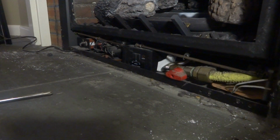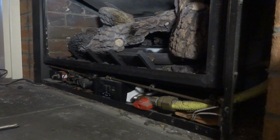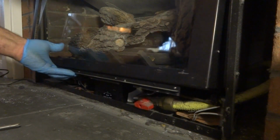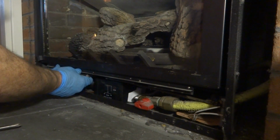Do you need the vacuum to vacuum anything around before it all goes back together? No, once I get it back in, we'll vacuum it because I blew everything out. Everything's on the floor here. Okay, alright. I blew everything that was in there out. Just a lot of white soot.